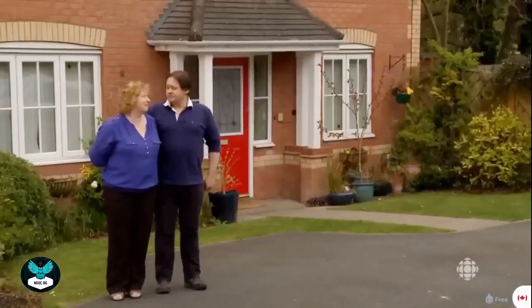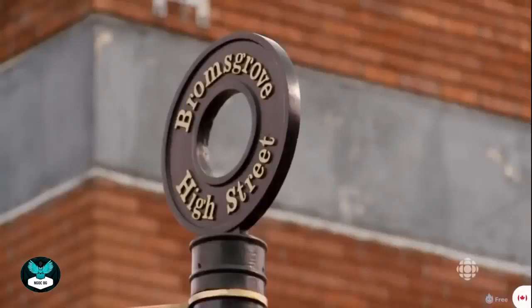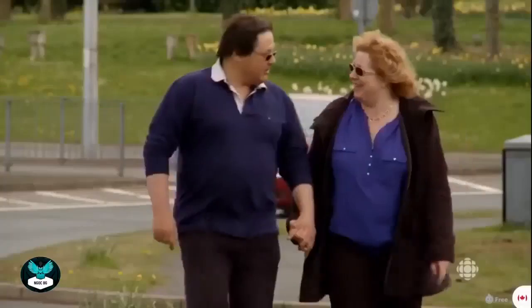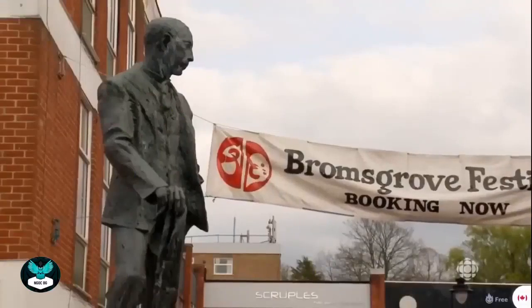For the past 12 years, company director John and teacher Lynn have lived in the town of Bromsgrove in the West Midlands. Their busy careers have led to a work-life imbalance, but with changes on the horizon, they've decided it's time to head off to the countryside for a quieter lifestyle.